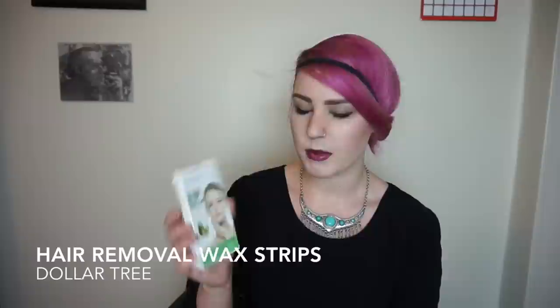The next item is from Dollar Tree, because I'm all about the deals. It's hair removal wax strips. You get 3 strips in here for a dollar, but I cut them in half.